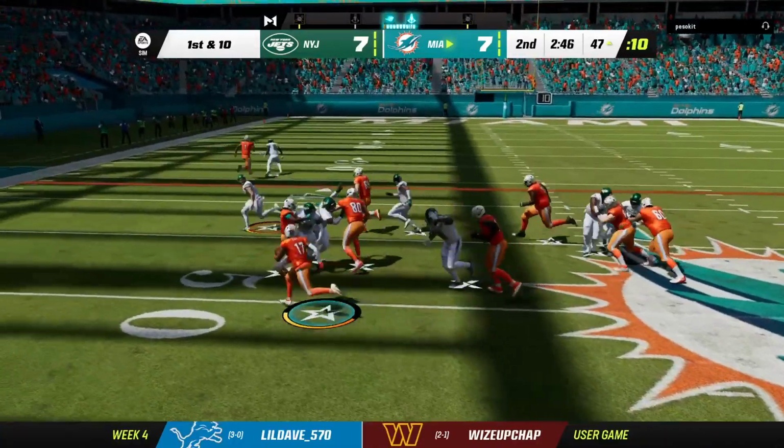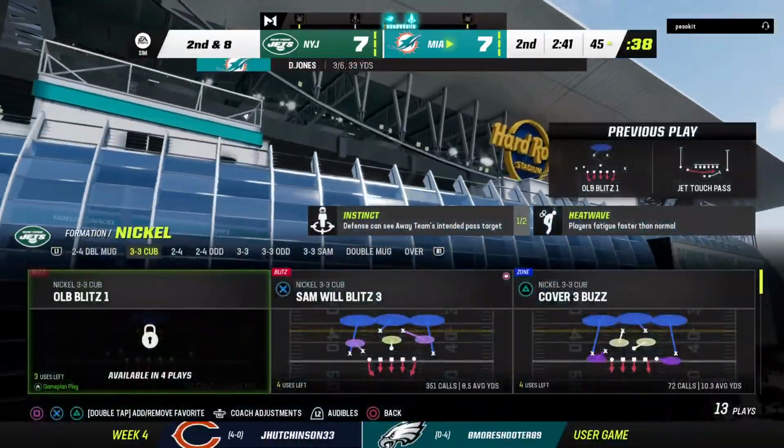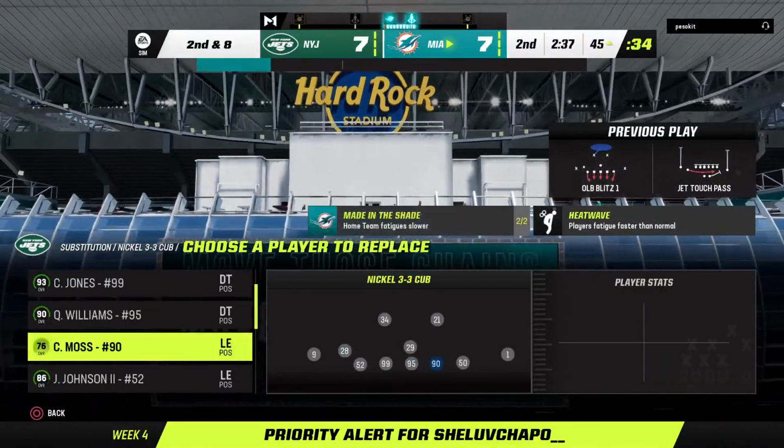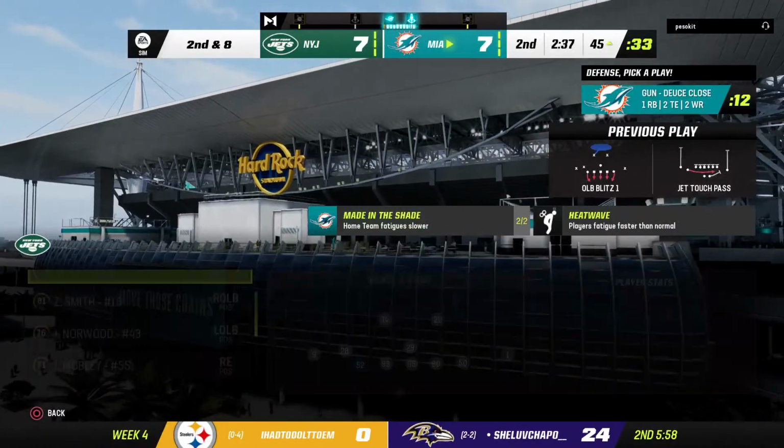Now Jones just going to bat this forward on the jet sweep. And he's going to get this one down near the 45-yard line. That's a nice job there defensively, being able to diagnose that little touch pass. They saw it coming, converged on him before he could get much out of it.